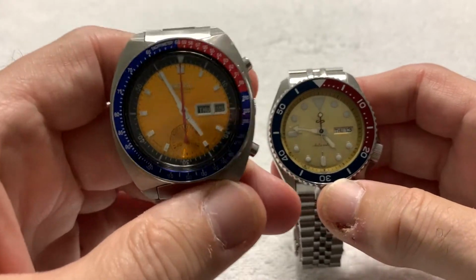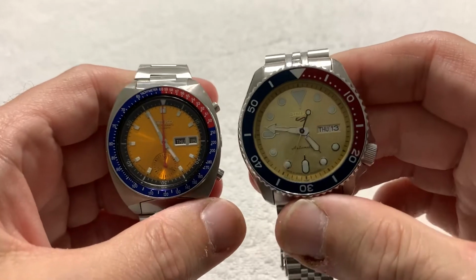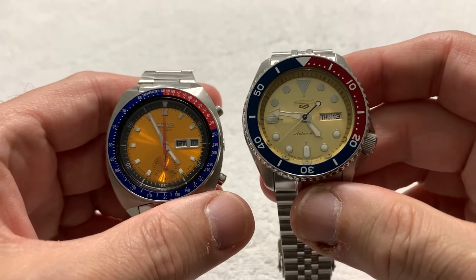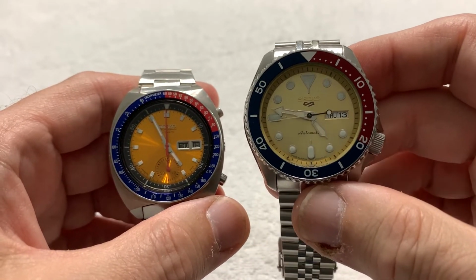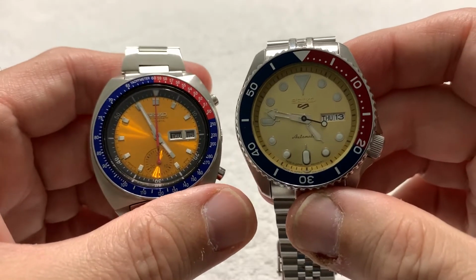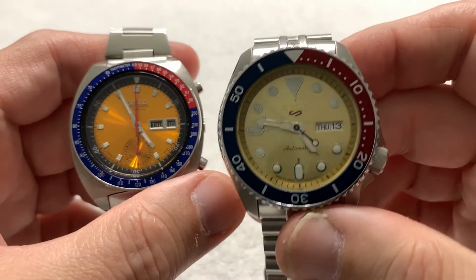Anyway, this watch came out many, many years ago. And in 2021, Seiko decided to create an homage to the original Pogue. It took their Seiko 5 cases and created a modern interpretation of the Pogue. And you have this one.